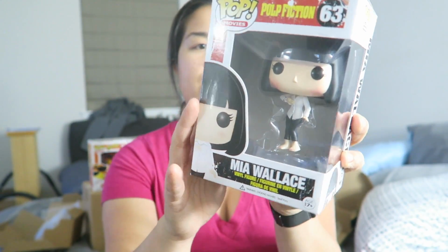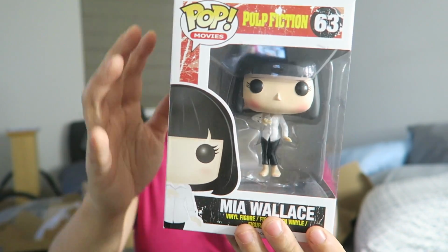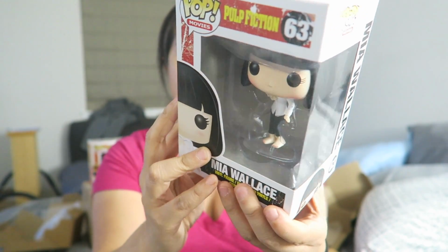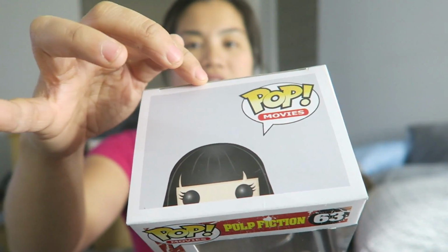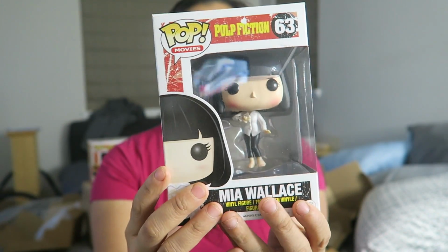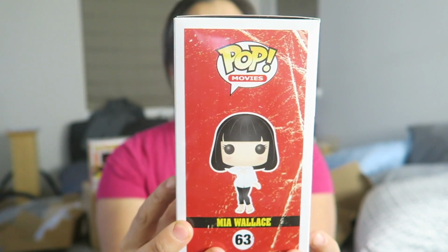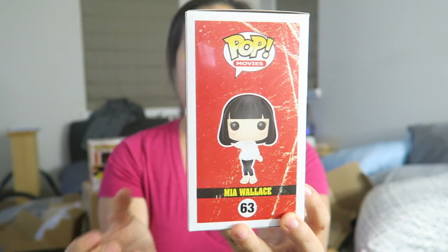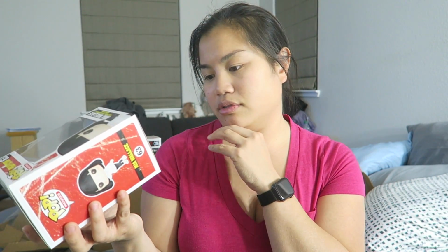We have Mia Wallace from Pulp Fiction. Now, this pop, I'll be honest, is not in the best condition. It looks older, and there's definitely some damage to the box. It's just a little bit raggedy. You can tell the edges are not as clean. I don't know how old this pop is. I'm assuming it must be some kind of vaulted pop because it looks like a common. It's not an exclusive to anything, but it's probably hard to come by. I think it's from 2015, so not that old.